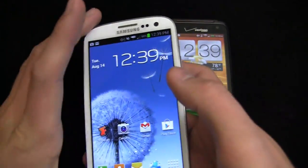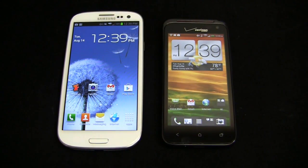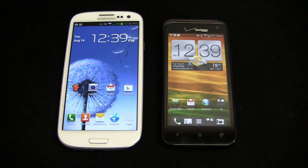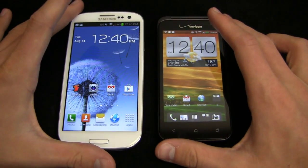A 2,100 milliamp hour battery is in the back of this device with NFC capabilities, S-Beam, lots of cool features that we'll talk more about in part 2. A front-facing camera, 4G LTE connectivity, and Android 4.0, also known as Ice Cream Sandwich, with Samsung's TouchWiz user interface.